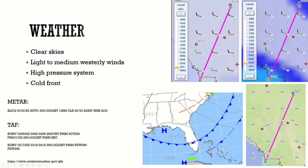Weather-wise, as we already touched on that, is very clear weather. We have a high-pressure system and cold front in the vicinity. Not a single cloud should be in the skies. The only problem might be slightly higher winds. At our destination, that should not be such a problem because the wind direction is basically down the runway, but on the departure, we'll have some crosswind, even like 9 or 8 knots crosswind component. You can also see that from the METAR.